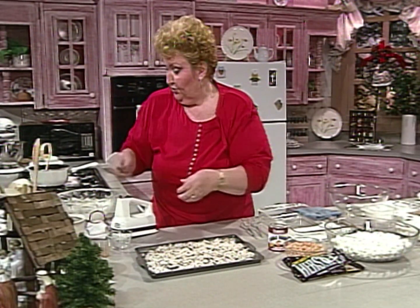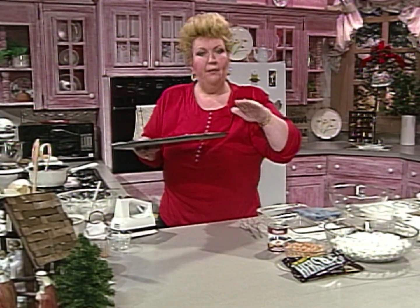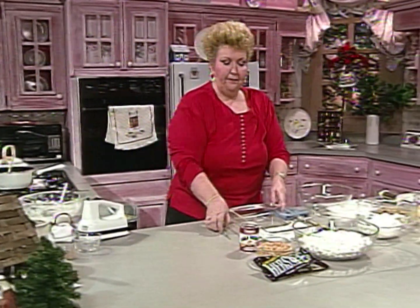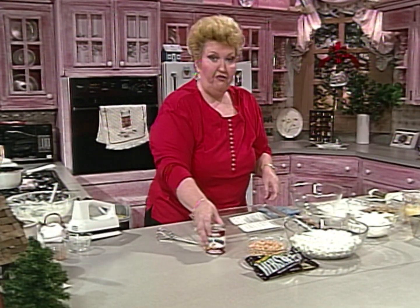Honest, that's all there is to it. There's not another thing. It goes in for 1 hour total time, but every 15 minutes keep turning it 250 degrees. Now, let's talk about Christmas Rocky Road Fudge.